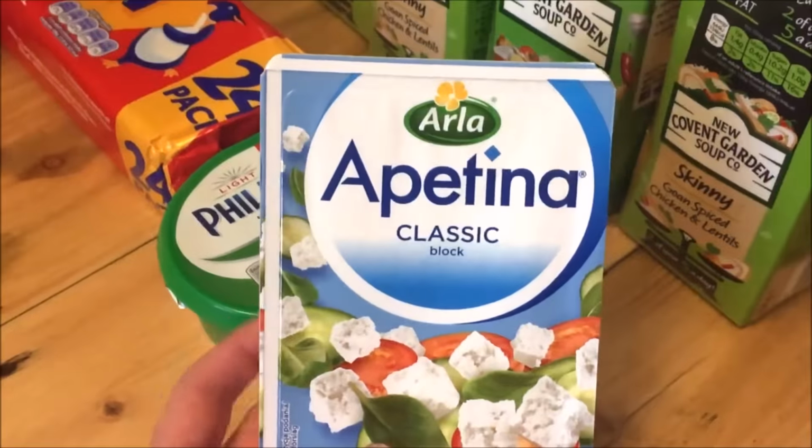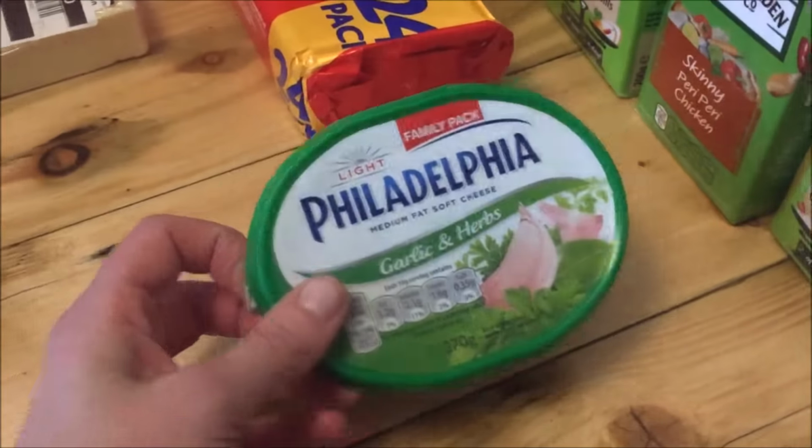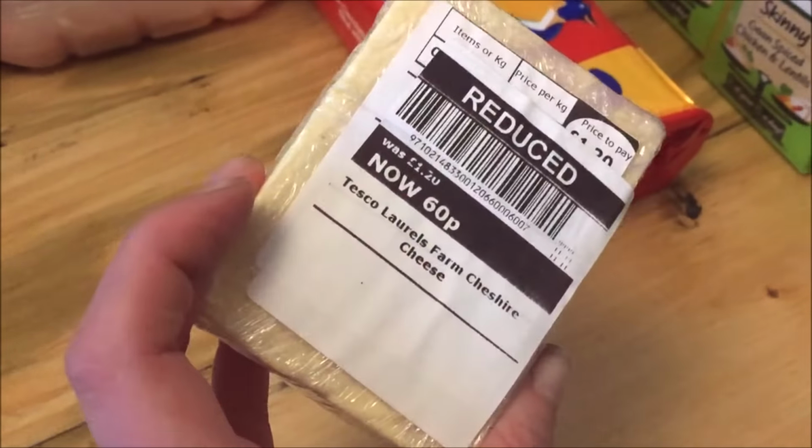The Appetina cheese, this was part of my coupon shop. Philadelphia on offer, Lowell's Farm White Cheshire, 60p.